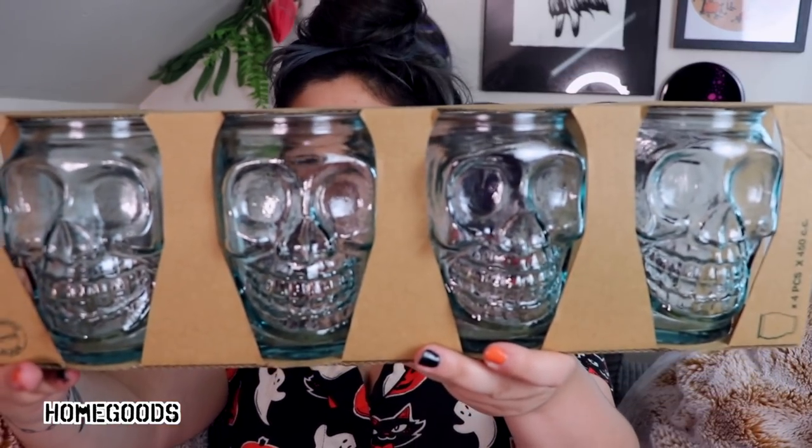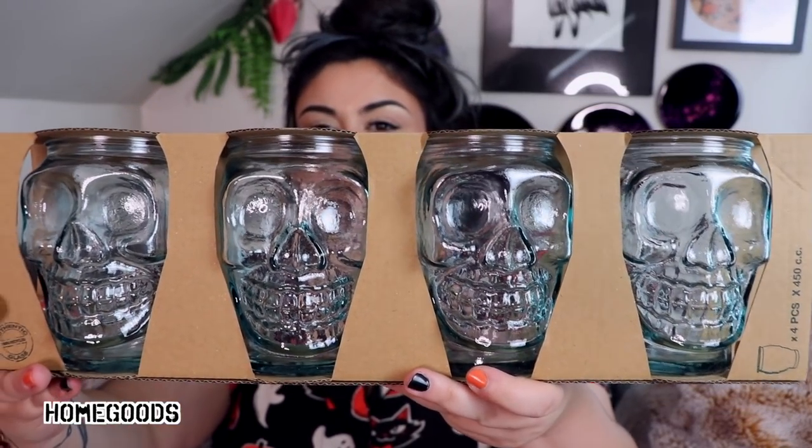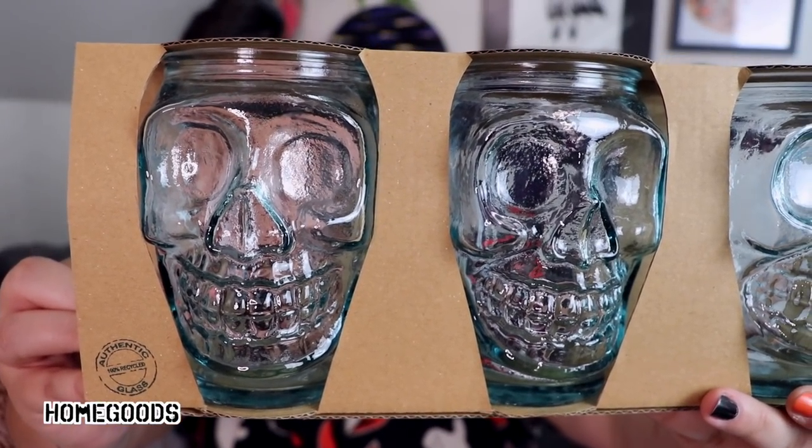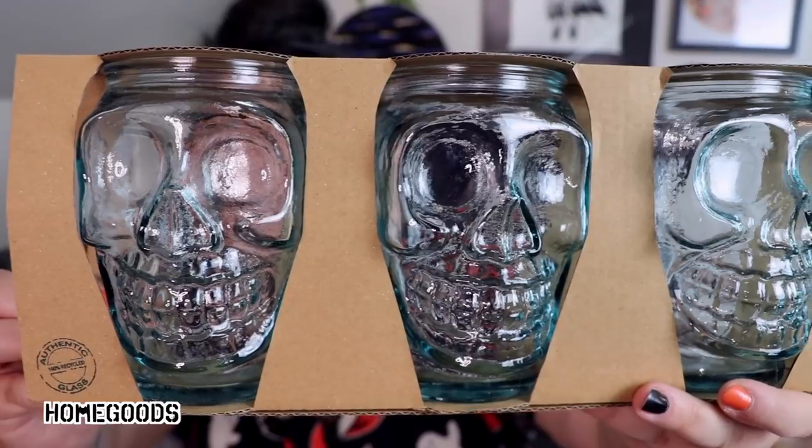Ooh. We can finally put these out. I've been waiting. Everything is still in their bags, still has tags on. Once I bought it, I put it in the corner of my apartment, and I was like, I can't even look at these things, because if I do, I'm going to take them out, rip the tag off, and start pouring juice inside of these cups. So I found this set of four glass cups, and they are like weird looking skulls. They are so cool. I think it says recycled glass on it.